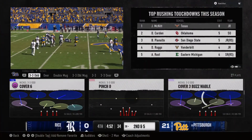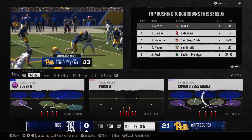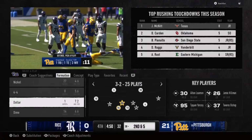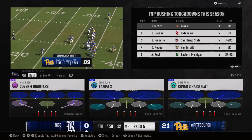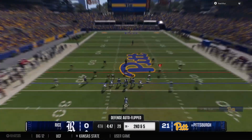I like this guy as a running back because he can run between the tackles and he can also go outside. He can really do it all. Halfway there on 1st down, it's 2nd and 5.